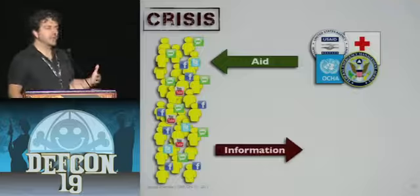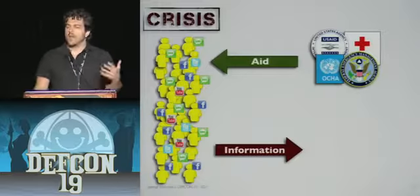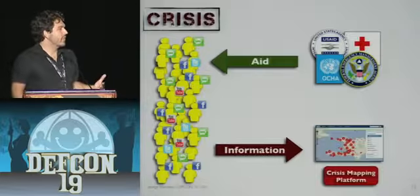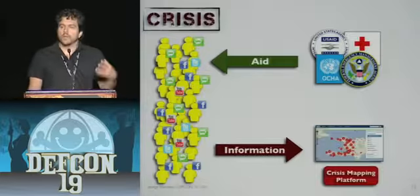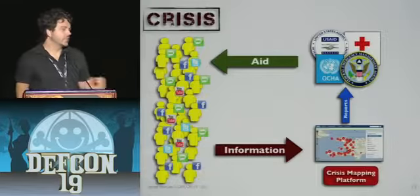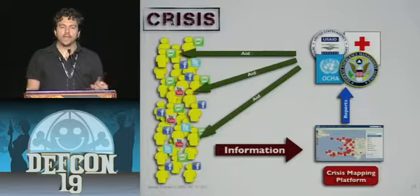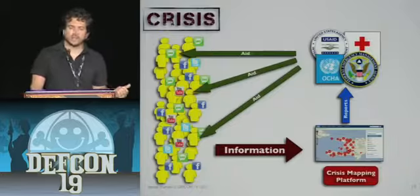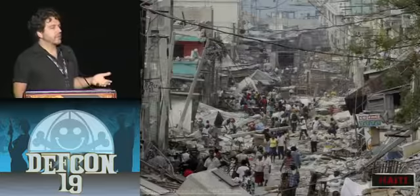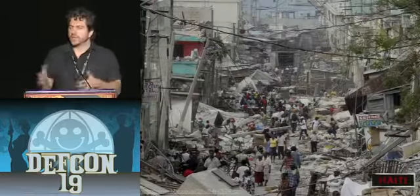And as a result, there's a huge amount of information that's coming out of the crisis areas and out of disaster areas. And crisis mapping is the process of collecting that information, processing it into a series of reports, handing those off to the aid agencies so they can provide much more targeted aid to the people that are affected by these disasters.